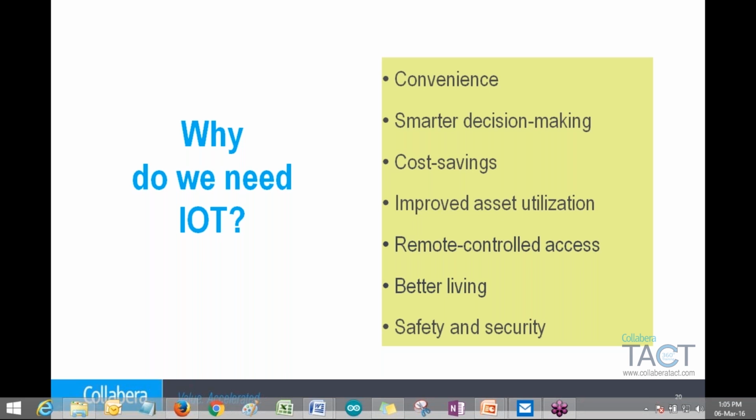Then remote control access. The cutting-edge technology of IoT enables your smartphones to remotely access your devices, monitor your devices, and track your devices. So with the help of smartphones, tablets, and laptops, you can remotely access any of your devices.